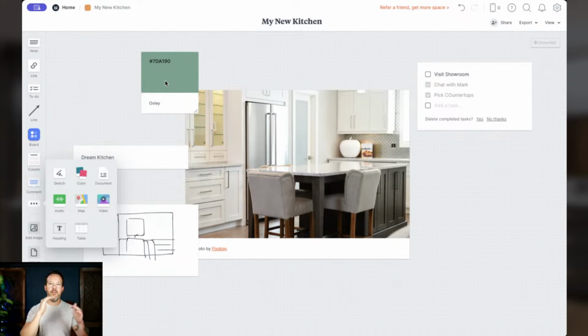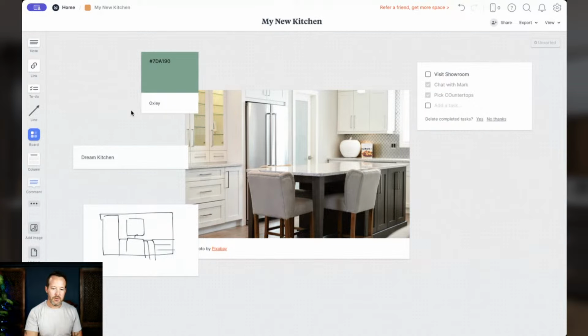So you can have all the things that you want to include in your kitchen, all your notes, all the things you're thinking about. You've seen that hideaway step stool and you want to add that to your kitchen, you can just drag it into here and add it super easy. So I definitely recommend looking at this.